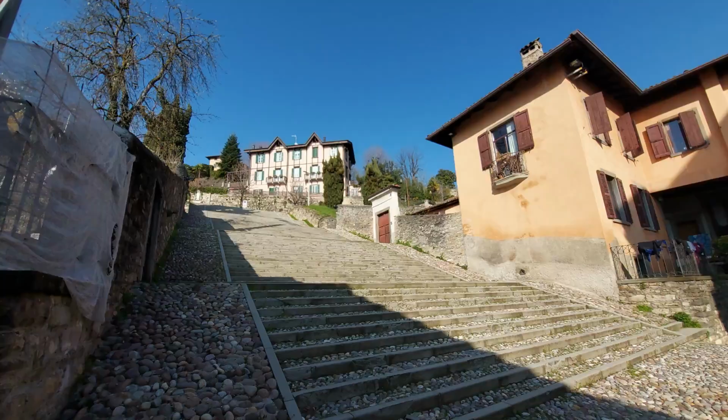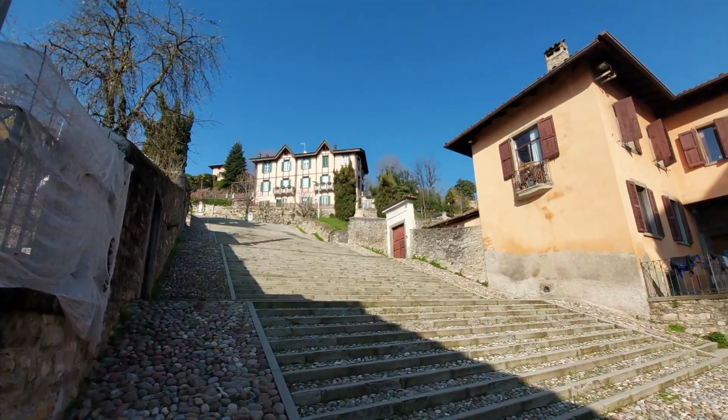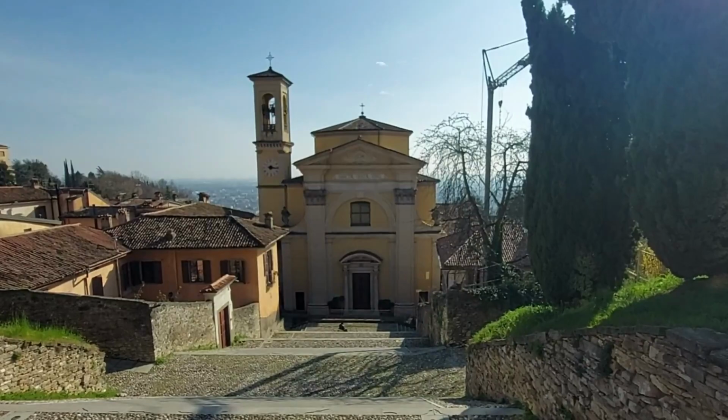I don't know. But I've reached the St. Gotardo's Stairway, named after a monastery that used to stand here that was demolished back in 1798. But what's interesting here is the church, and it's absolutely beautiful. It's the church of St. Grata inter Vites, or St. Grata amongst the grapevines. What an unusual name for a church.